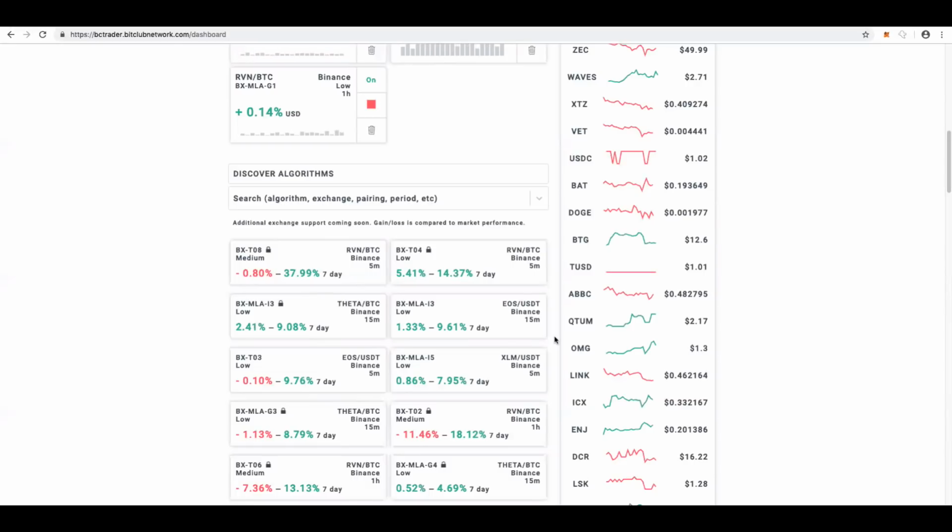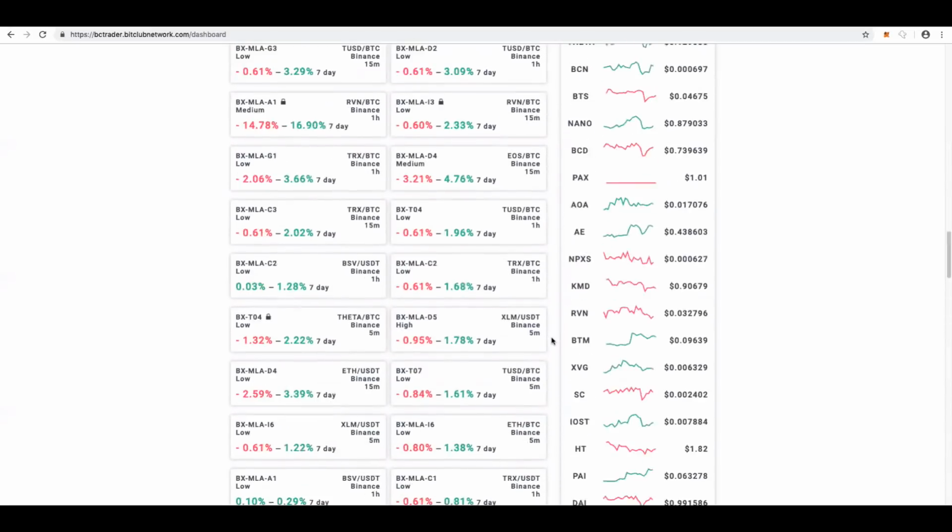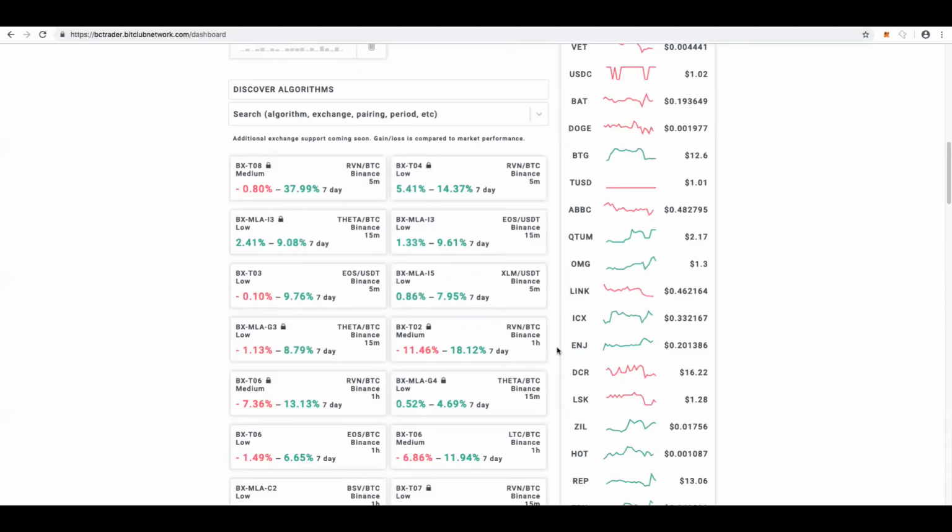But if you scroll down, you will see some, and before we get into that, just so you guys understand, when you see red and green on here, and right next to it, you see 7 days, basically it is looking at the data from the past 7 days and saying, if you would have been using this algorithm and you started it 7 days ago, at some point in the past 7 days, and we'll look at this one on the top left here, if you would have started this one 7 days ago exactly, at some point in the past 7 days, you would have been down 0.8%. And at some point in the past 7 days, you would have been up 37.99%, so basically 38%.